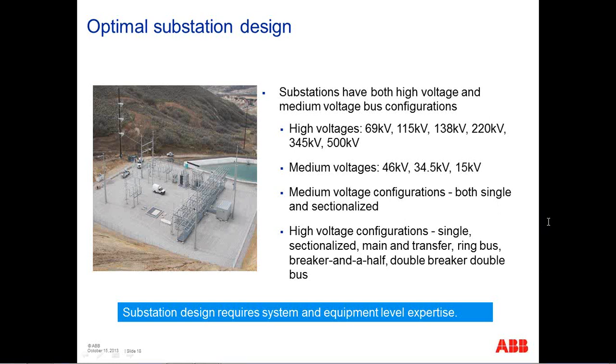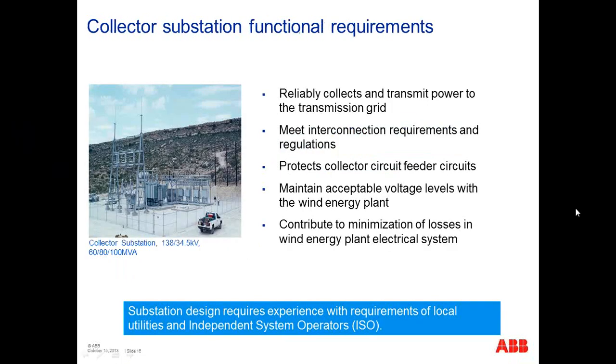When it comes to the design of the substation, it normally operates on the high side at whatever utility voltage is, looking at 69 kV, 115 up to 500 kV, and then on the low voltage side, the medium voltage side, we're looking at voltages between 15 kV and 46 kV. The medium voltage in the U.S. that's most prevalent is 34.5 kV. Although we have other voltages, for example, in Canada we may be using some other voltage.